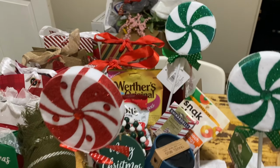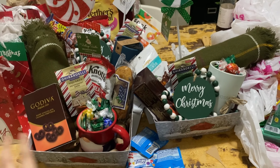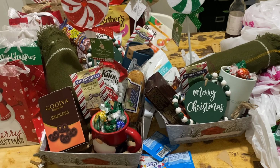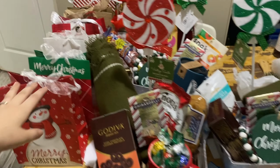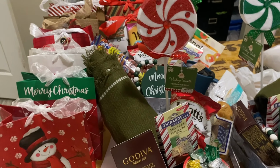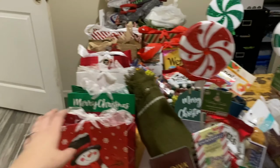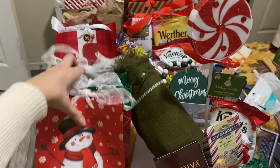These are so cute. So these are some for my escrow officers that I'm working on. I still have some other ones. I'm gonna send out a bottle of tequila to another one and just different things. And to my escrow officers that I have away from me, I'm sending out some gift cards. These are some of my escrow assistants that I have.